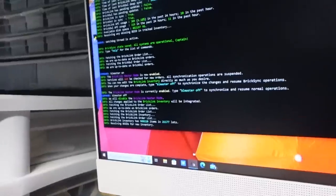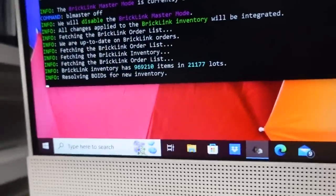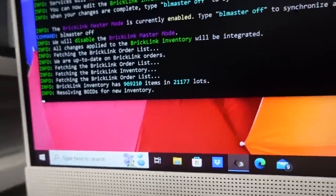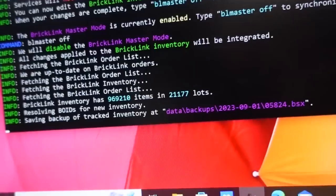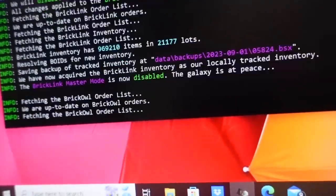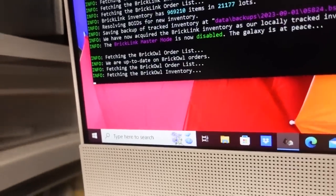Incredible. Bricklink is going, this is going to take a while. It was still saying that, because when your store is closed, it doesn't try to sync, so it wasn't even active. Brick Owl was closed the whole time too. Now it's fetching the Brick Owl information.